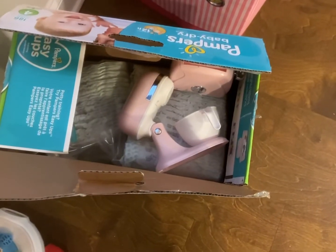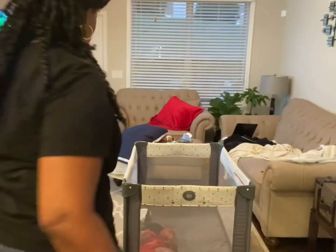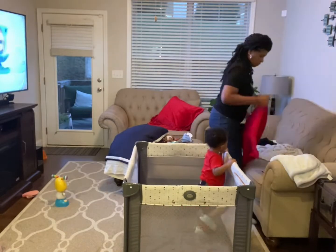and find things that have been hidden by my 16-month-old grandson. He likes to hide things in the diaper box and toy boxes. He throws things in the garbage, all of that. So the evening time is the time to find all his hiding places and get it put back together.